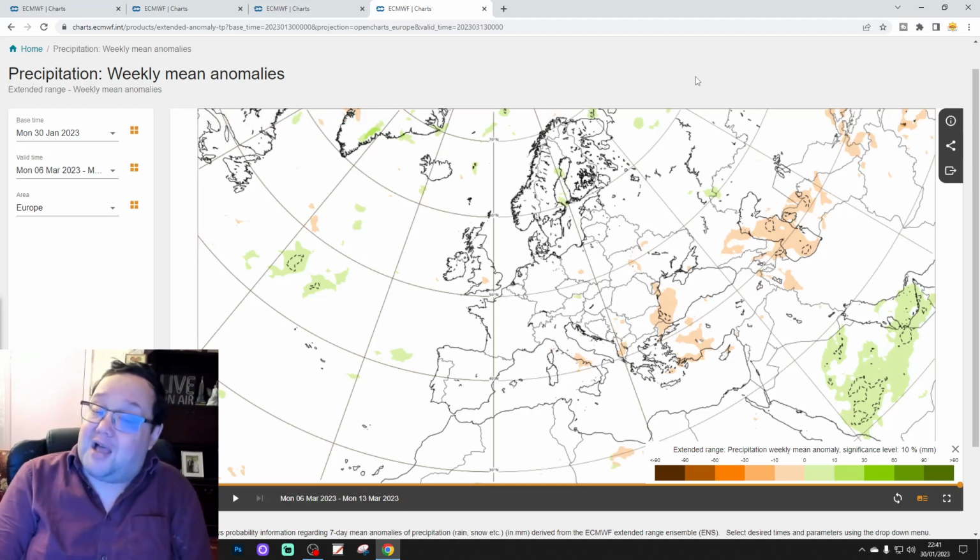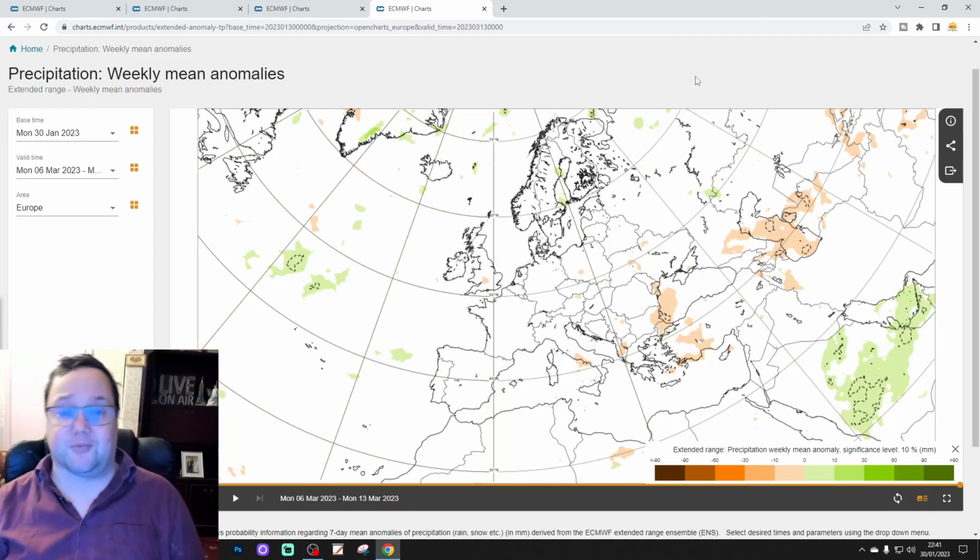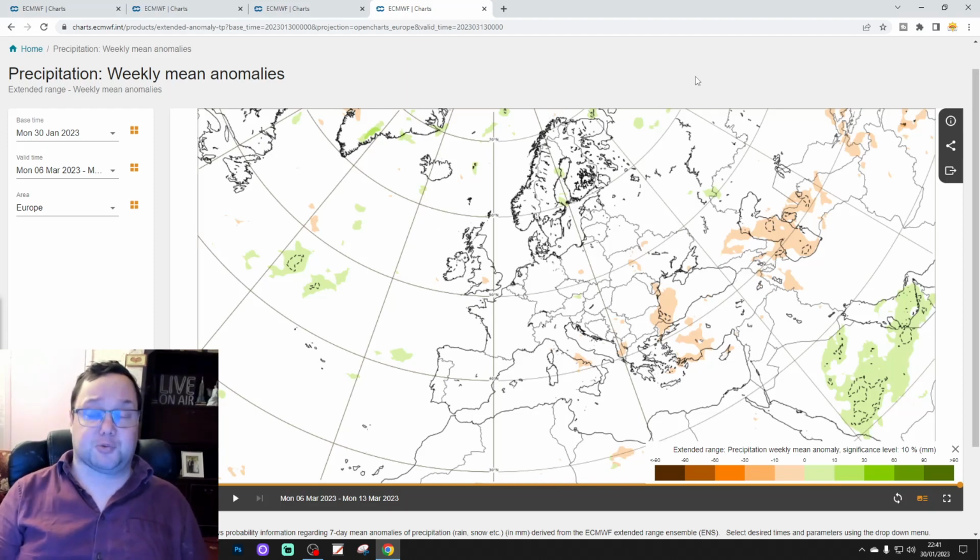And there we go. So just a snapshot of what the models show. It could look completely different when we look at it again next week. Any forecast beyond 5-7 days comes with big health warnings and large pinches of salt, but that's how it's looking this week.